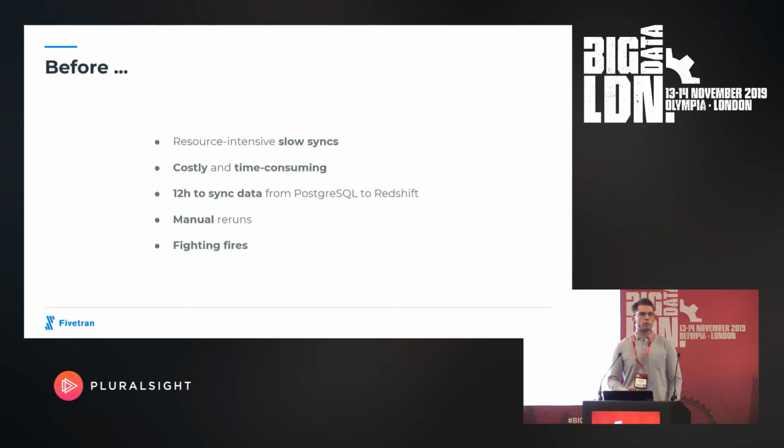These are some of the problems we used to have in the past, and these were resource-intensive, slow syncs. We had costly and time-consuming ETLs. Sometimes it took up to 12 hours to synchronize data from Postgres to Redshift. We did a lot of manual reruns, and a lot of firefighting, consuming a lot of our time.